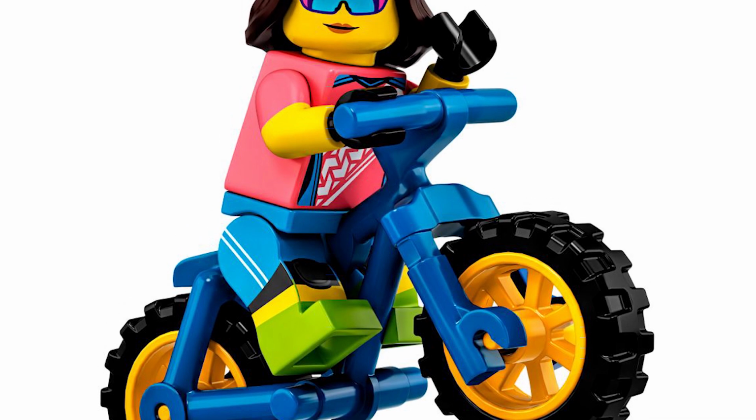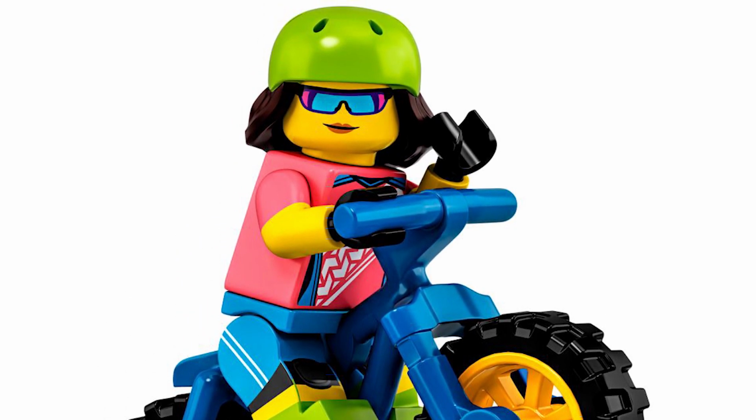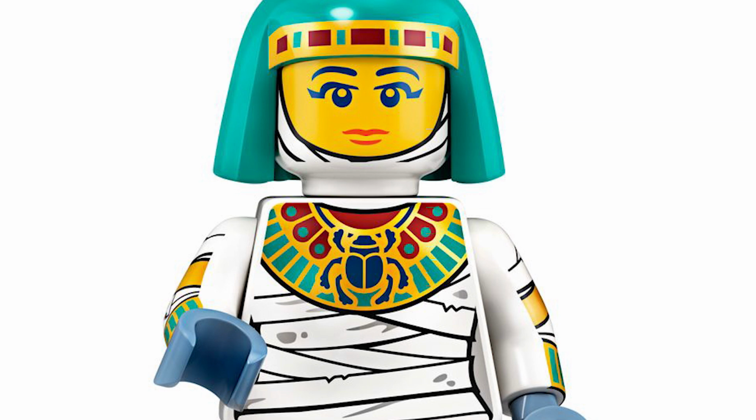You can see the new handlebar and a bit different molding shape for that bike, plus the really cool shades on her face and a helmet. So there you go, very generous fig in terms of pieces and probably easy to find because of the bike. Mummy with a very colorful outfit right there with a scarab on her necklace.